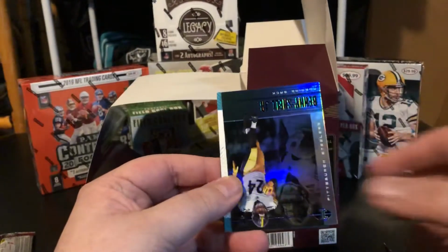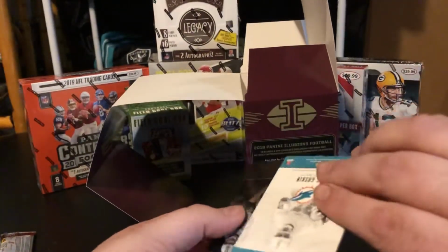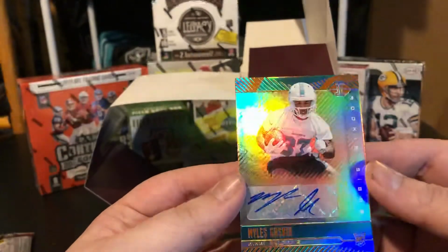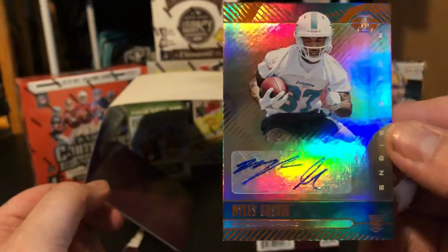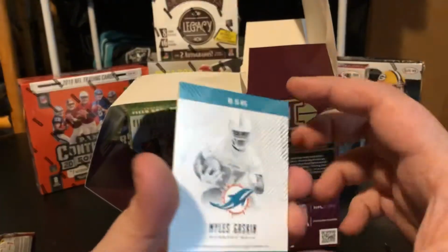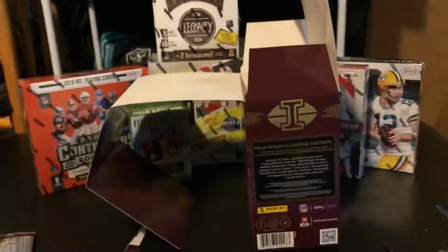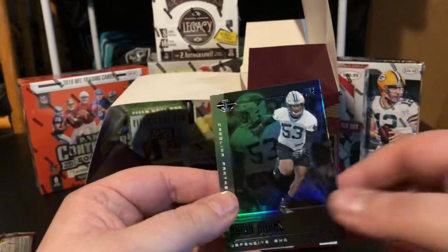David Johnson. Benny Snell Jr. Mike. I keep doing that. Mike Gesicki is our auto. That's cool. Oh, no, not Mike Gesicki. Miles Gaskin, my bad. I was wondering, because I thought Mike Gesicki wasn't a rookie. And then I saw the card, and it said rookie, and I was very confused by that. But no, nice. Running back box right here. That is a cool card. Antonio Brown. Brian Burns.